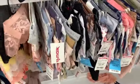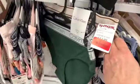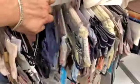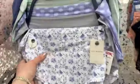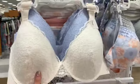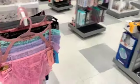We have brands like Jessica Simpson, Danskin, Marilyn Monroe. These feel really nice. We have Calvin Klein, Adrienne Vittadini. We have Champion. We have Nautica. More Nautica. More Danskin. We have Laura Ashley. Lucky Brand. And a lot of coordinating bras. Jessica Simpson always makes really pretty bras and shoes. Juicy Couture. Yes, you guys, there is so much to look at in here.